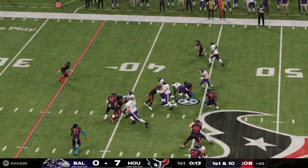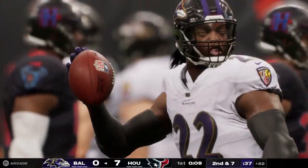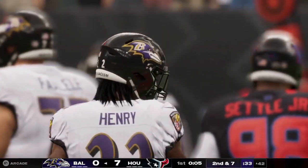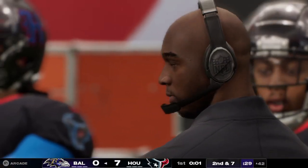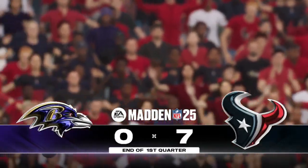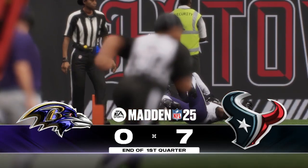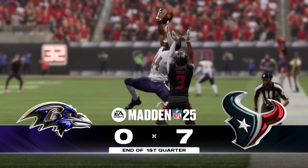A give right up the middle to Henry. He'll move it ahead for about 3 yards. Tackle there by Will Anderson. So we are through one here in this rematch of last year's divisional round of the playoffs. 7-0 is our score. And more from Houston coming up in a moment.